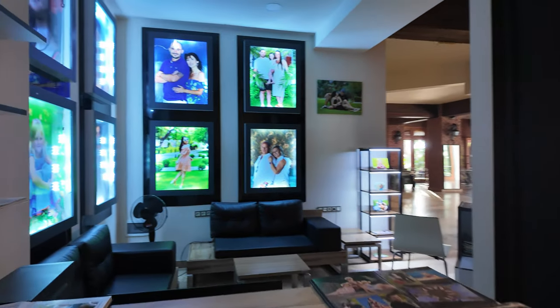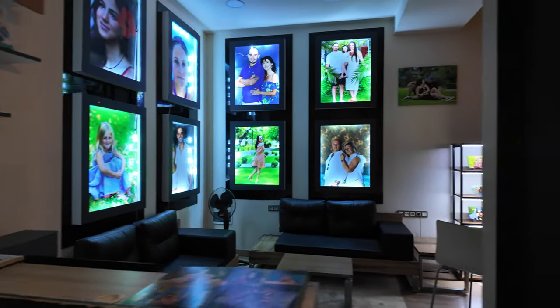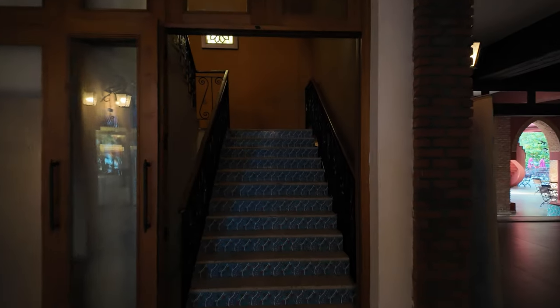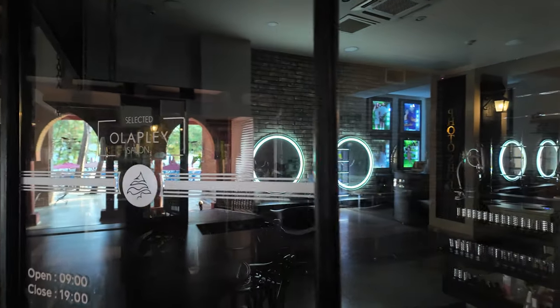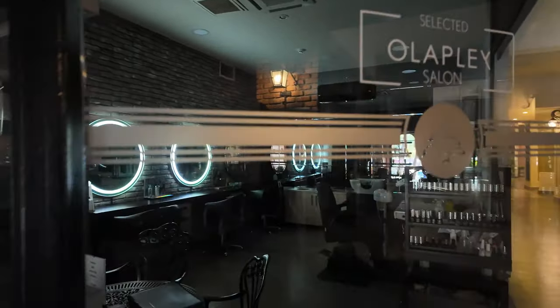As mentioned, there's an on-site photographer. He can arrange your own little shoot should you fancy a memento of your stay in a more professional capacity. And then, of course, we have the hairdressers and barbers. So, should you fancy getting a trim or a really sharp beard, you can get that here. Again, it's open at 9 o'clock and it closes at 7. Staff are very friendly and approachable.